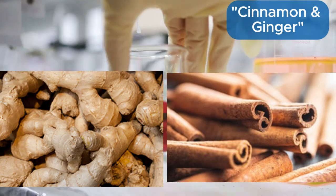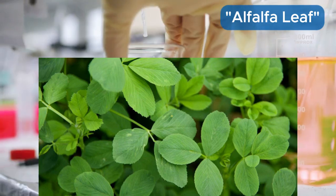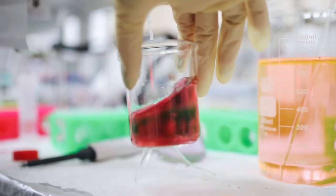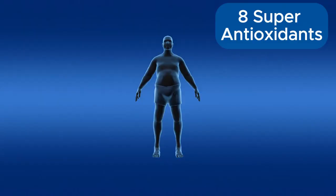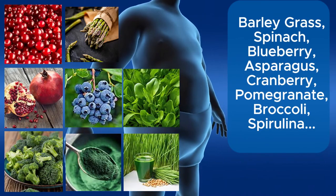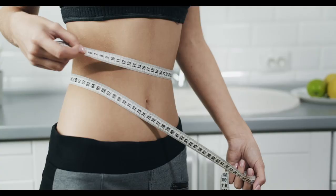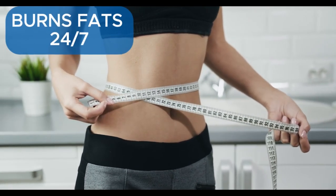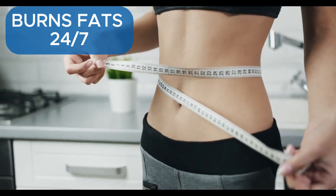Ginger and cinnamon work together to regulate blood sugar and improve digestion. Alfalfa leaf, rich in nutrients, nourishes your body and supports vitality. And the proprietary blend of 8 super antioxidants includes barley grass, spinach, blueberry, asparagus, cranberry, pomegranate, broccoli, and spirulina. Together, these ingredients detoxify your body, energize your metabolism, and leave you feeling your best.